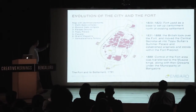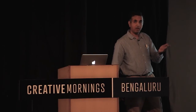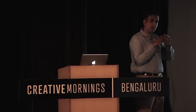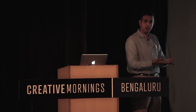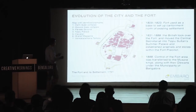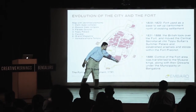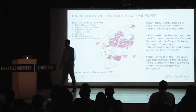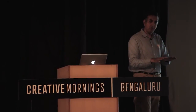And then you have the Cavalier Grand Magazine. How many of you have seen the Grand Magazine behind Bangalore Medical College? It's a small structure that is fairly underground behind BMC. Not many know of this. But it was one of the key pieces of where Tipu stored the gunpowder. They had to keep it below ground because it was cooler.